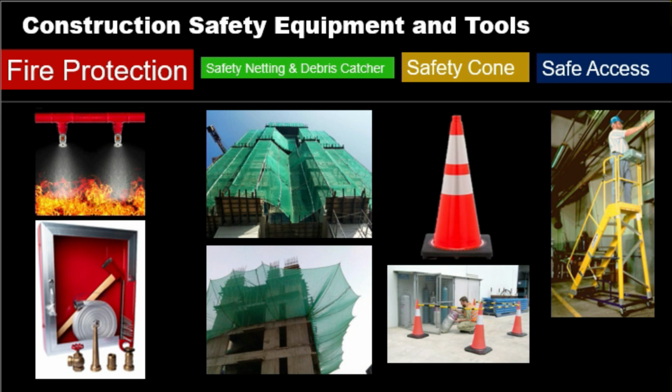Again, we have the fire protection, the safety netting, and the brigature safety cone. And last but not the least, we talked about the safe access for ladders and bridges.